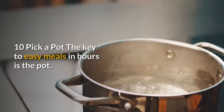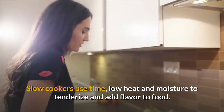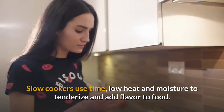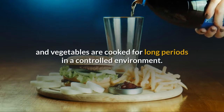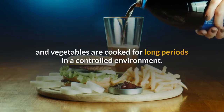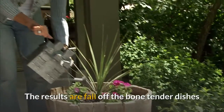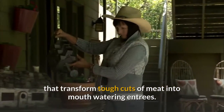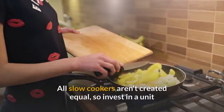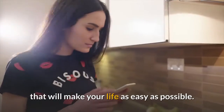10 Pick a pot. The key to easy meals in hours is the pot. Slow cookers use time, low heat and moisture to tenderize and add flavor to food. Through the wonder of electricity, and sometimes electronics, meats, sauces and vegetables are cooked for long periods in a controlled environment. This is Grandma's cooking on your schedule. The results are fall-off-the-bone tender dishes that transform tough cuts of meat into mouth-watering entrees. All slow cookers aren't created equal, so invest in a unit that will make your life as easy as possible.